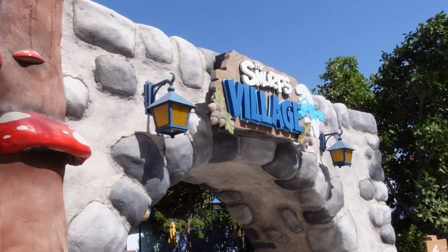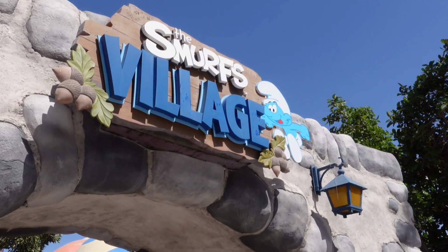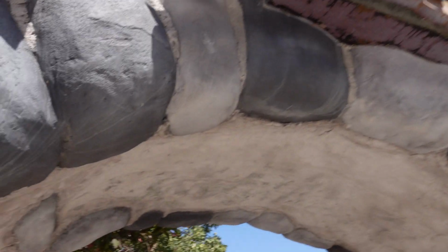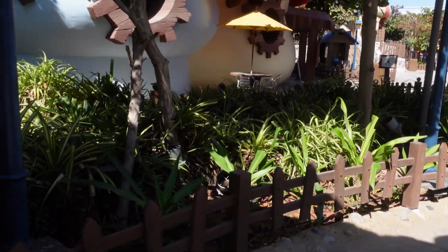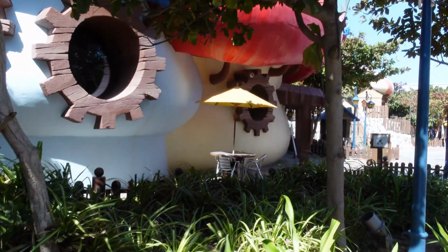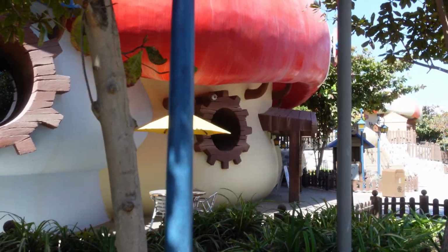Hello and welcome. We are going to take a tour of the Smurfs village of Motiongate in Dubai, of Dubai Parks and Resorts. There are multiple theme parks in these lands, and this Motiongate Park is split into four or five different zones, and this zone is obviously going to be the Smurfs village.